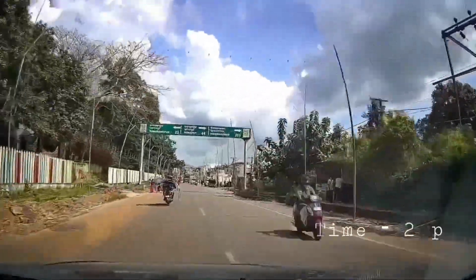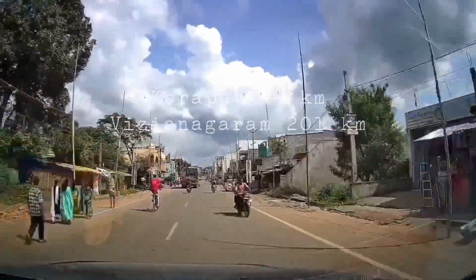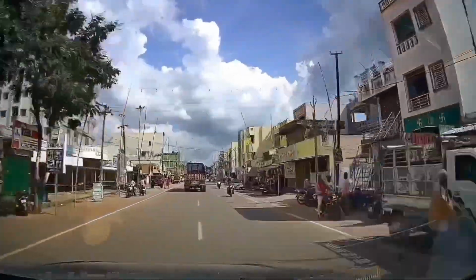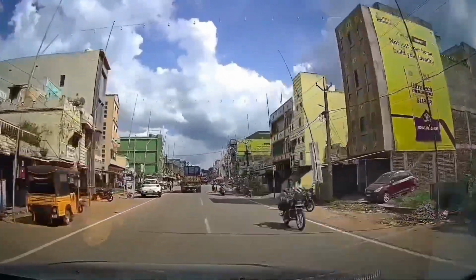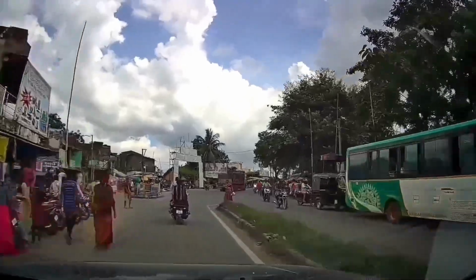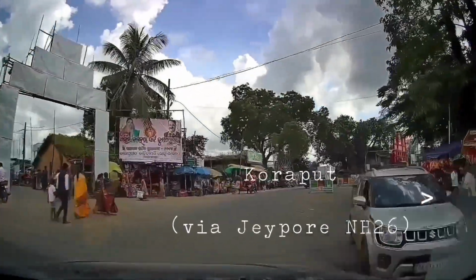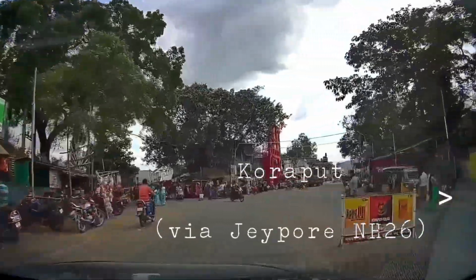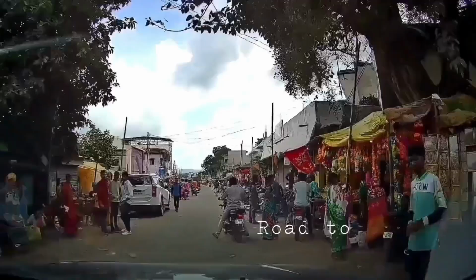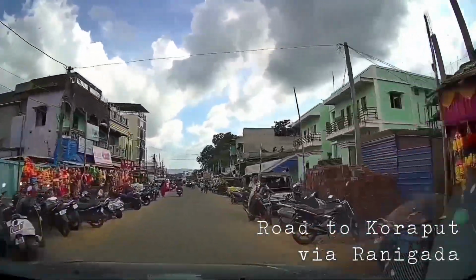It's 2 pm now and we have reached Borigumma. Koraput is 44 kilometers from here. The main highway goes to the right towards Jaipur and Koraput via NH26. But we will take the road to the left. The road goes towards Koraput via Ranigada and joins with NH26.